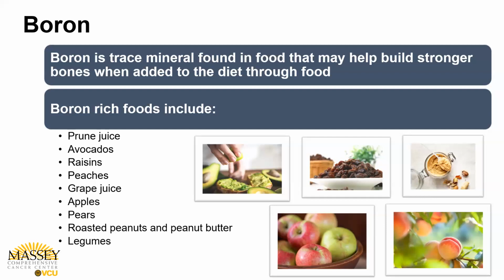Let's talk a little bit about boron. This is a nutrient many of us probably haven't heard of before. Boron is a trace mineral, and it's been found that it may help build stronger bones when it's added to the diet through food. It's essential for growth and maintenance of the bone by aiding magnesium absorption and possibly helping increase how long vitamin D works in your body.